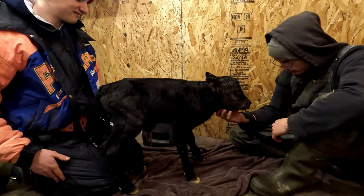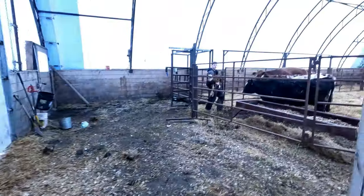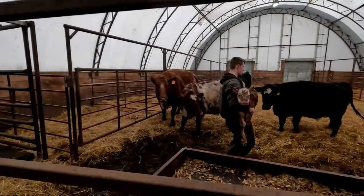Yeah, they are little. They are tiny, but let's see what we can do. Yay! I'm going to go out and check that cow to see how it's calving. This is a heifer, right? I think so. I was told it was. Peter told me it was a heifer.